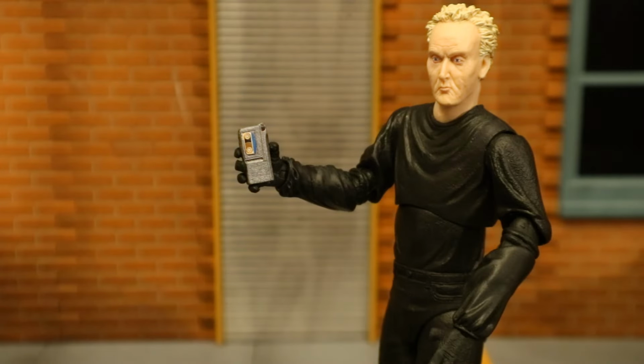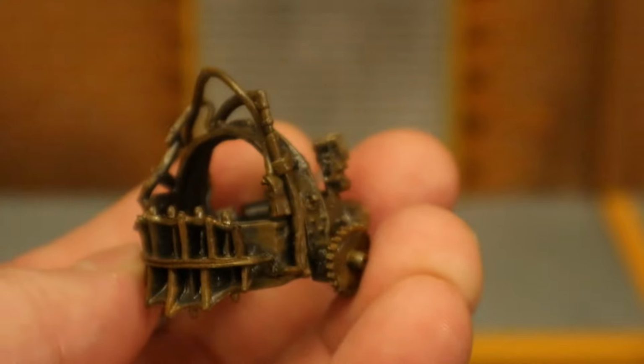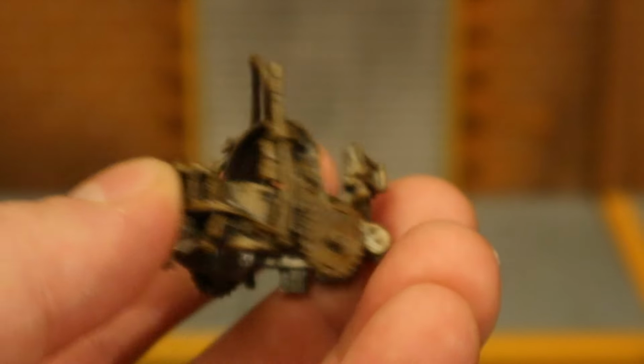And here's Jigsaw holding onto that tape recorder. Here's the reverse bear trap that he got Amanda with, and some other people later in the franchise. It looks sort of old, sort of rusty, homemade.